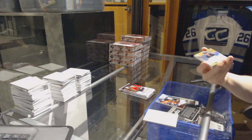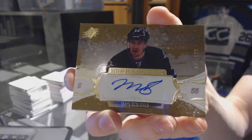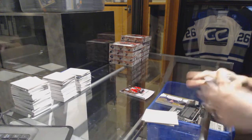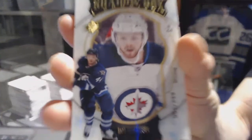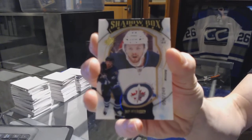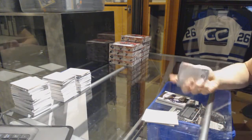We've got an Impressions autograph, number to 199 for the Winnipeg Jets, Mark Scheifele. Mark Scheifele, Impressions autograph, out of 199. We've got a Shadow Box rookie card, number to 249 for the Winnipeg Jets, Josh Morrissey. Shadow Box rookie card at 249 for the Jets, Josh Morrissey.